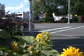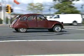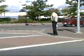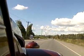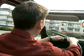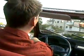Considering this car was produced until 1990, it's very primitive inside. And you know what? I wouldn't want to get hit by a big SUV in this. It's paper thin. The suspension is very soft. When you put the car into a corner, it leans way over.